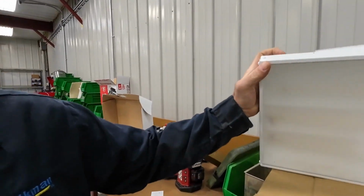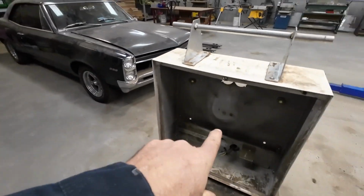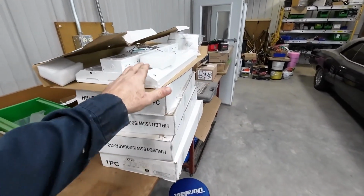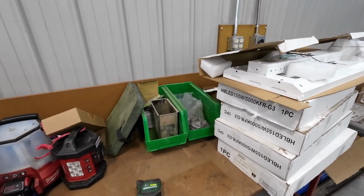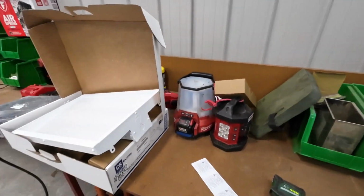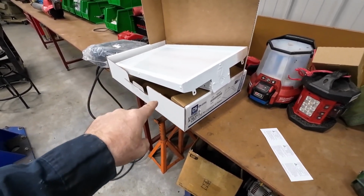Little change of plans though. Design change. Originally, I was going to put this fixture laid on that box, but that fixture is about 24 inches long. So I found a better option. This fixture here is 22 inches long.